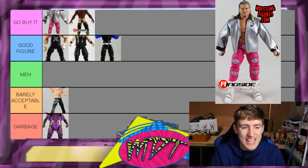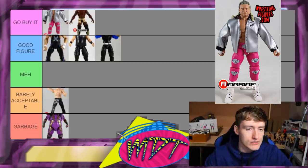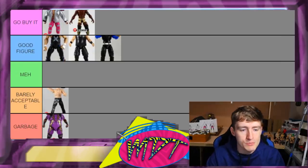Great fix-ups. The pink is really bright. It's a great figure. We needed a Dolph Ziggler very much, and this is just a perfect embodiment of that pink gear and stuff. So for me, this is easy. Put it at the number one spot for now.